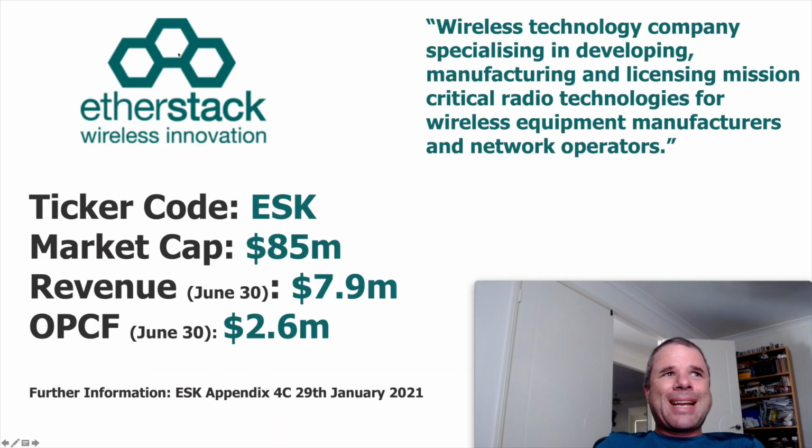The next company I'll be looking at is Etherstack Wireless Innovations. So you can see what they do, a little bit of a blurb they've got on their website or somewhere on the top right there. So the really interesting thing about this company was the massive rise in share price in, I think it was the 30th of June last year, because of the announcement they made. The share price rose 1,300% in one day based off this announcement. And then I think the next day the share price rose an additional over 200% before we saw the share price pull back quite substantially from then.